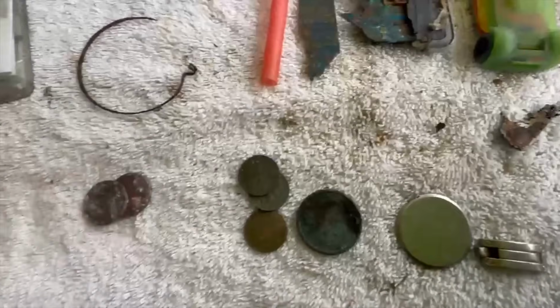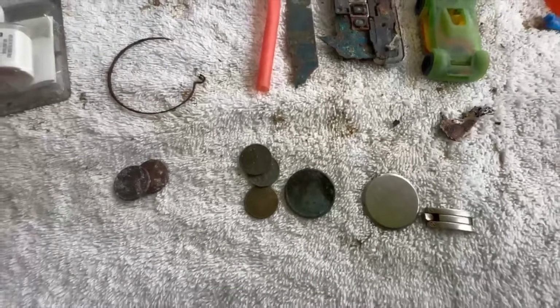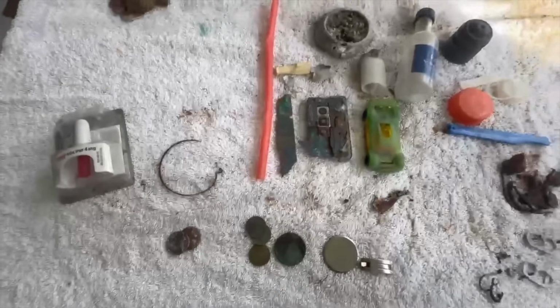I did get 3 dimes, 2 pennies. I did get another dollar coin, which I don't find that many of. Kind of interesting. So I did not get the cycle. I did not find a quarter or a nickel at any point.